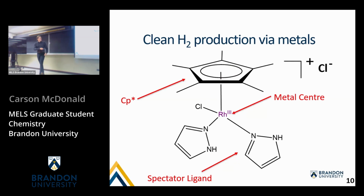And then down at the bottom, these are called pyrazole ligands. Those two five-member rings with the two hydrogens, those are pyrazoles. They're bonded as kind of spectator ligands. Spectator ligands are included in these complexes to provide some sort of catalytic support, either through bond breaking, bond forming, etc., or providing electronic support to the metal center. Also, as you can see at the top right-hand corner, this is a cationic complex because of that positive charge.